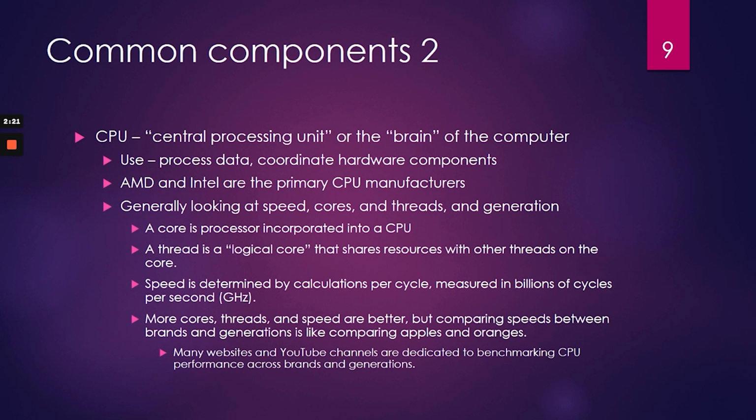What I would look for more than anything else is cores and threads, and you generally want to see at least 4 cores. They call threads logical cores, but in actuality they're sharing resources on a core, so you'll see something like 4 cores, 8 threads. It's not the same as 8 cores. So I would generally look for 4 physical cores.